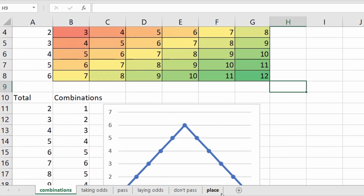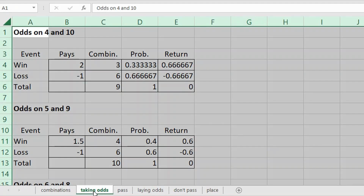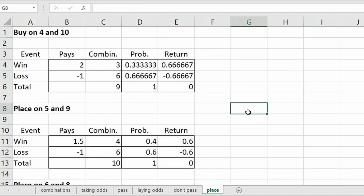And so I'm going to assume you already understand the number of ways you can roll any given total. So I already made a new sheet called the place sheet, and this is very much like the taking odds sheet that I developed in part 1 of this series. In fact, the bets work exactly the same way. They win and lose the same way, they just pay different odds. So let's go back to the place sheet.